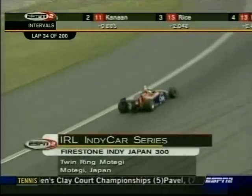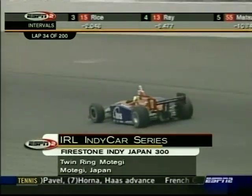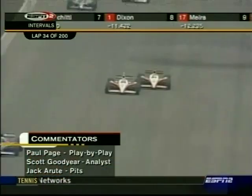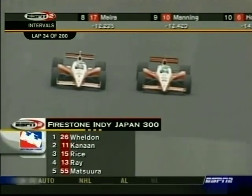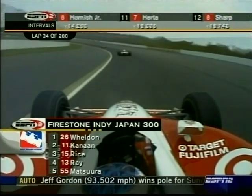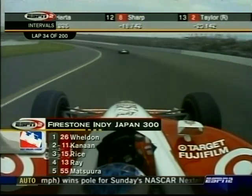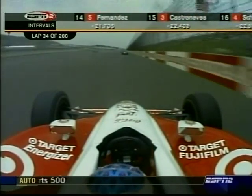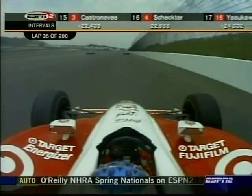The IRL IndyCar Series racing in close quarters. Vitor Meira, you watch him right there, has been charging up through this pack, now trying to get around Dixon, and in fact gets around Dixon and Franchitti. Look at this as the Target Chip Ganassi cars go side by side. It's the kind of racing we've seen right from the start. We're 34 laps into the race and about 10 laps away from the first pit stop.